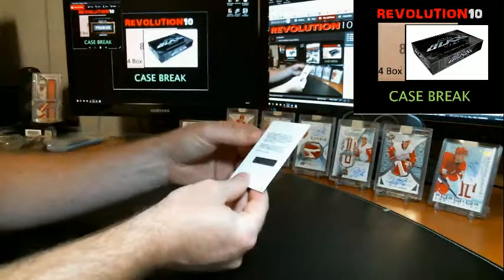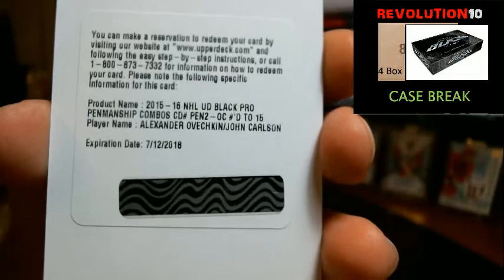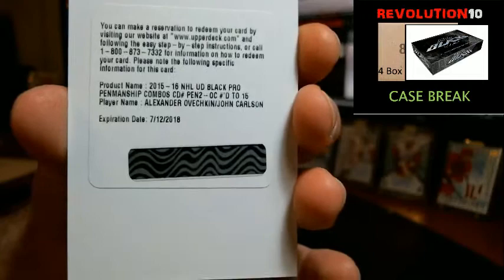15-16 Upper Deck Black Pro Penmanship Combos, numbered to 15. Going to the Washington Capitals, Alex Ovechkin and John Carlson. Very nice hit going to the Caps. So for Washington, if you'd like me to message you the code, let me know. Otherwise, I'll just ship it like normal.